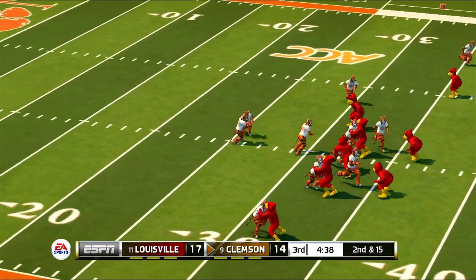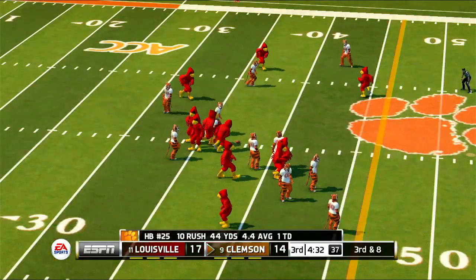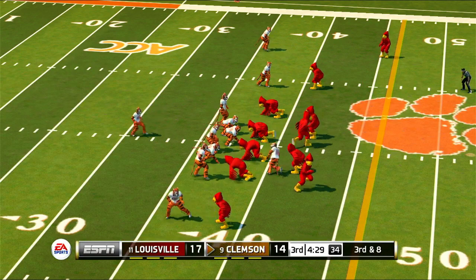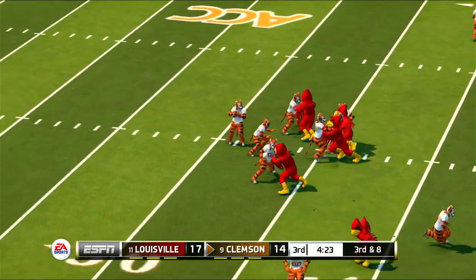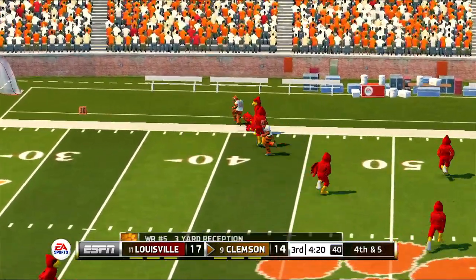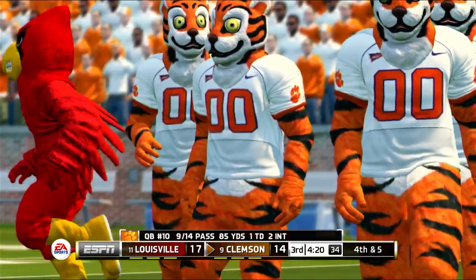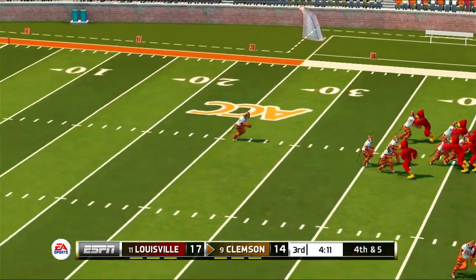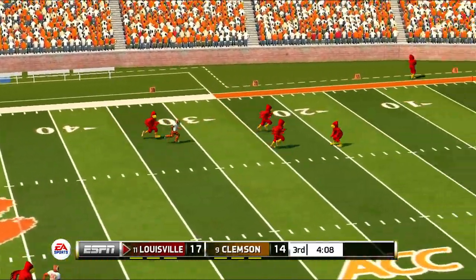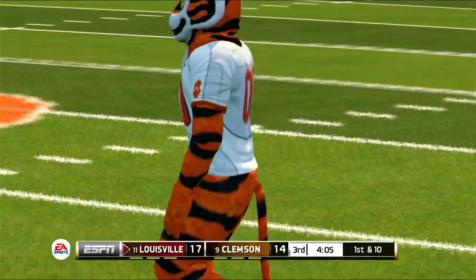Nice run there. The tailback picks up six there on the misdirection. They push him out at about the 41. That's good for the yards. Fourth down. And this one is a beauty. This punt goes over the goal line, and this will be a touchback.